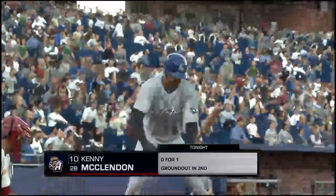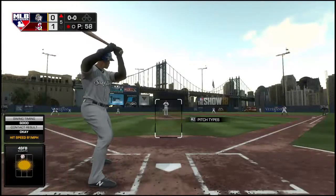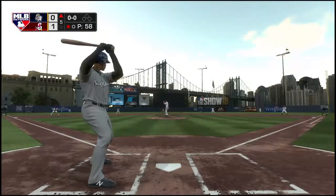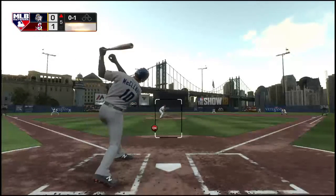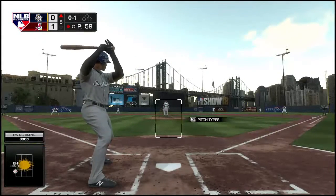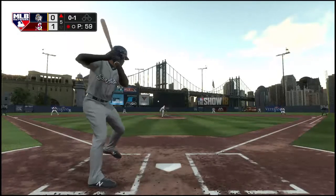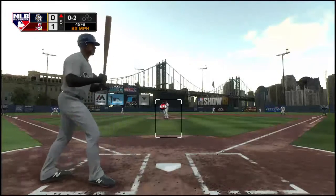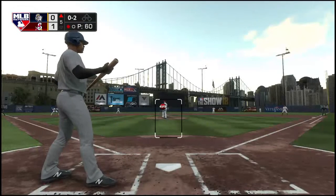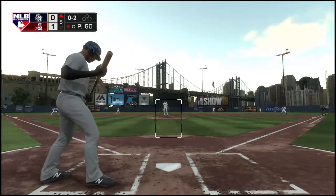Kenny McClendon. He got on top of one and was a ground out victim last time. Here's the first pitch to him. A swing and a miss on a ball that jammed him. Quite an interesting outing up to this point as we head into the middle innings. He's pitching quite well, but you look at his first pitch strike percentage, less than 40%. That's going to be something he's going to need to clean up moving forward.